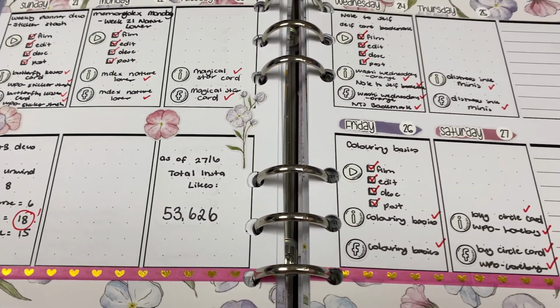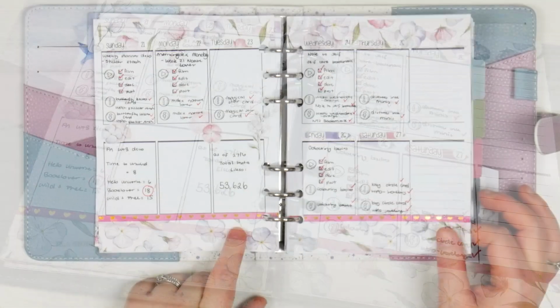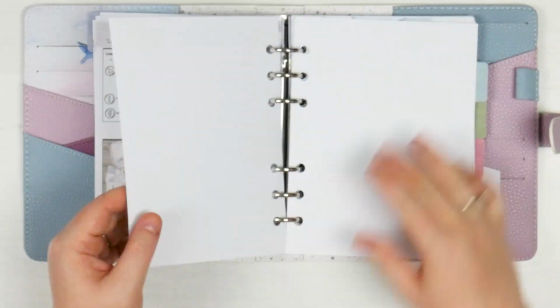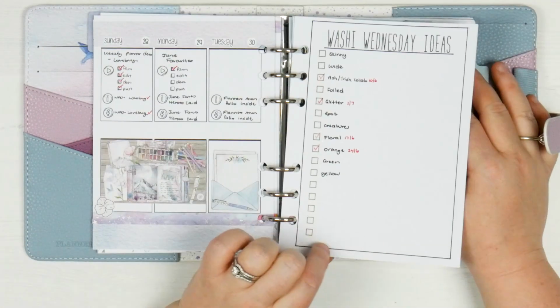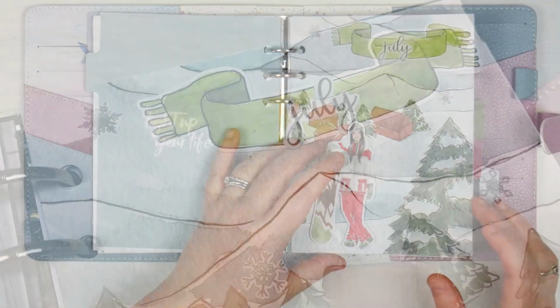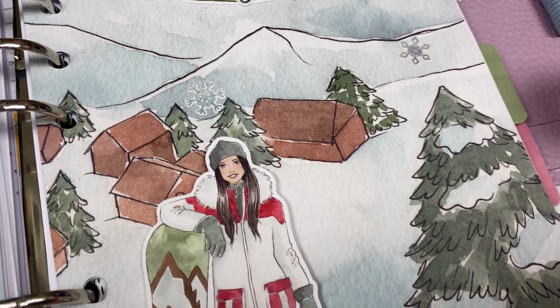There we go. As of the 27th of the 6th, my total Instagram likes were 53,626. I don't quite know why I wrote that down, but it's good to know. So then I did have some idea sections at the back here. I started doing Washi Wednesday sort of halfway through June. So that was just me keeping track of my ideas along the way. Moved into July, so I used Alpine because obviously it's winter. Again, didn't quite learn fast enough to skip that.